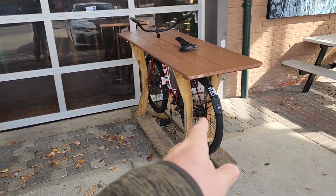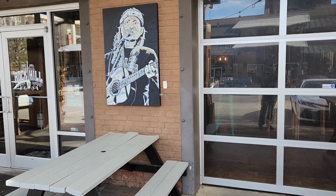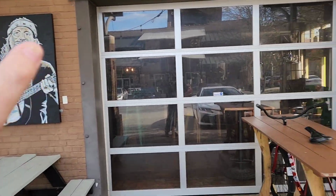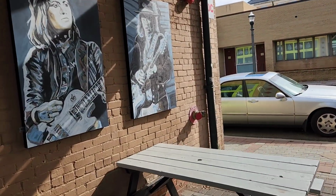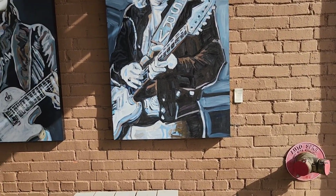Check that out. That bike's stuck in that table. But yeah, it's right next door to the Milestone place. It's Rock Hill Brewing Company, and it's the same theme, like the Beastie Boys here. You got Joan Jett, and is that Ronnie Van Zant? I think it is. I could be wrong. I think that is though.